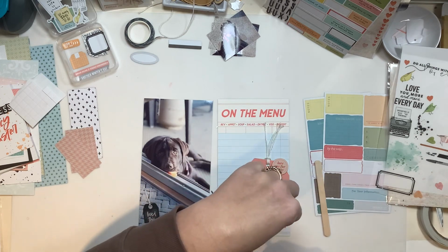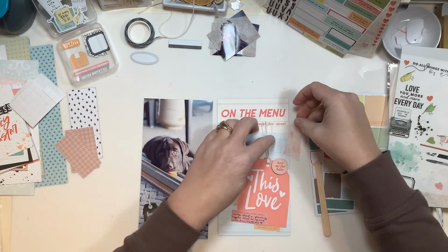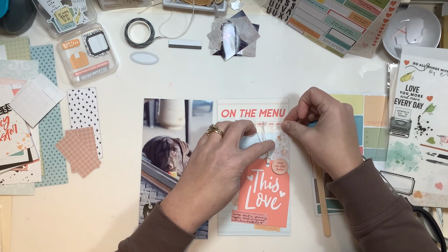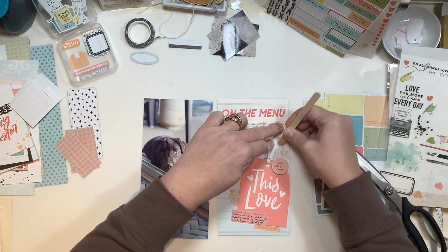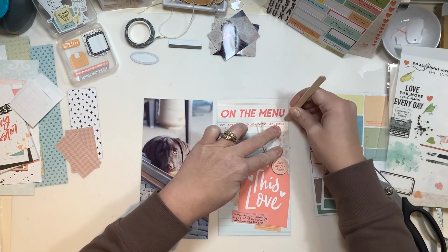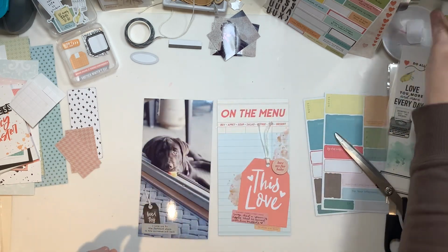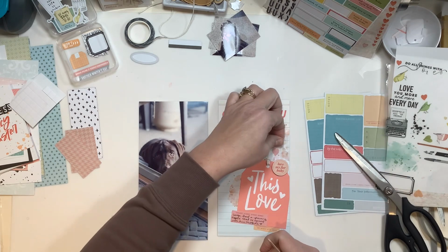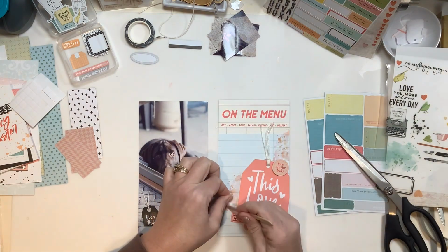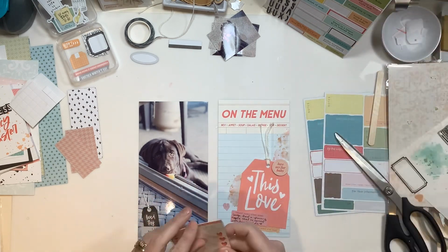So I added half there to the left of the tag. I'm going to add the other half up here to the top right along the side of my page. And then there also on this, I cut out a watercolor heart that was of the same pink color, and I'm going to add it to the left cluster down here in the corner, and I think that kind of helps fill in that little gap as well.